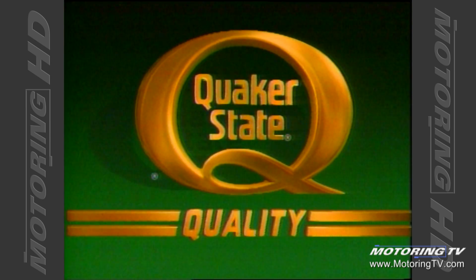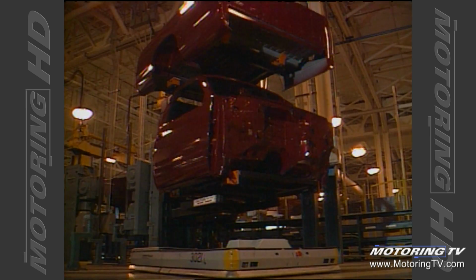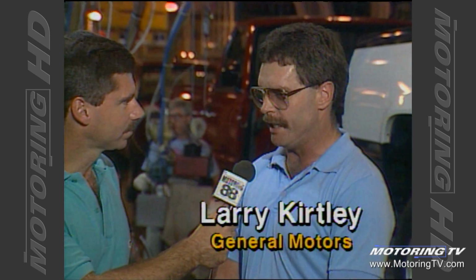With me now is Larry Kirtley of General Motors. And Larry, first of all, thank you for having us here at this truck assembly plant, but I haven't seen an assembly line yet. No, Brad, we don't have assembly lines here. We have what we call automatic guided vehicles, or we call those AGVs for short. It looks interesting. Would you mind giving us a little tour? I'd love to.